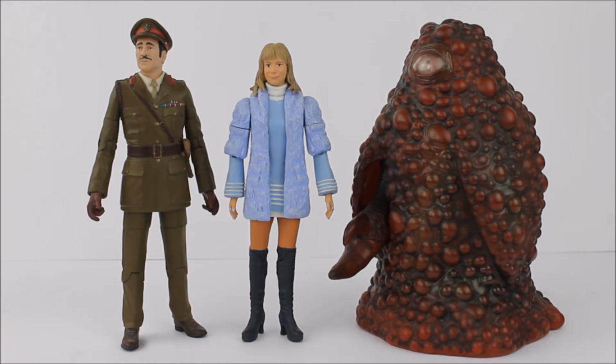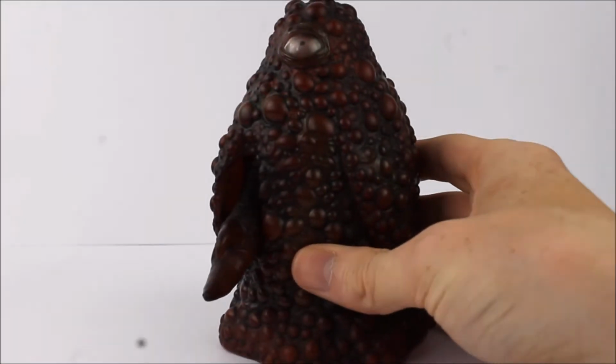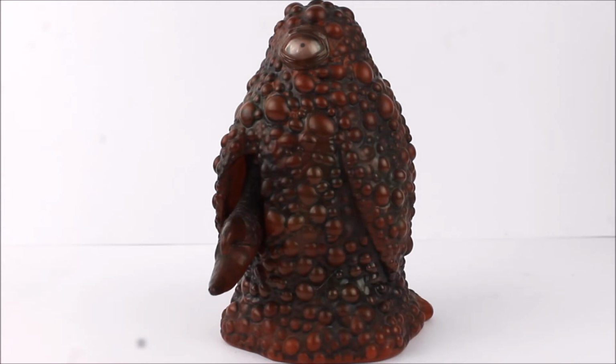This set is incredibly exciting because not only do we get to see Jo Grant, one of the most infamous classic series Doctor Who companions, but also the Brigadier, a character within classic series Doctor Who history that had a lot of impact, and one that a lot of classic series fans had wanted within the classic series line for many, many years. So the first figure of the set that I may as well take a look at is the unusual one. It is of course Mr.